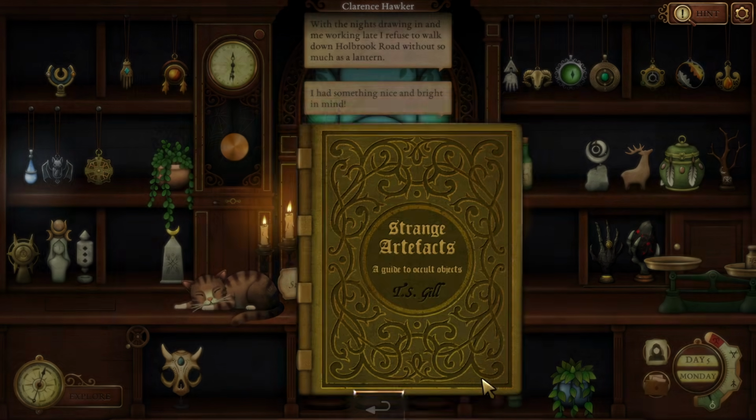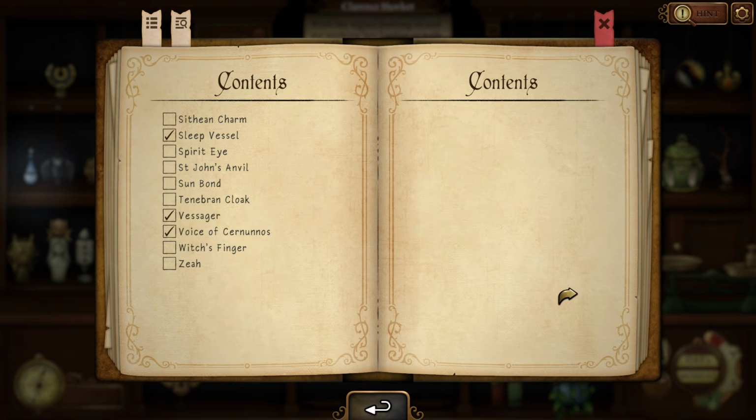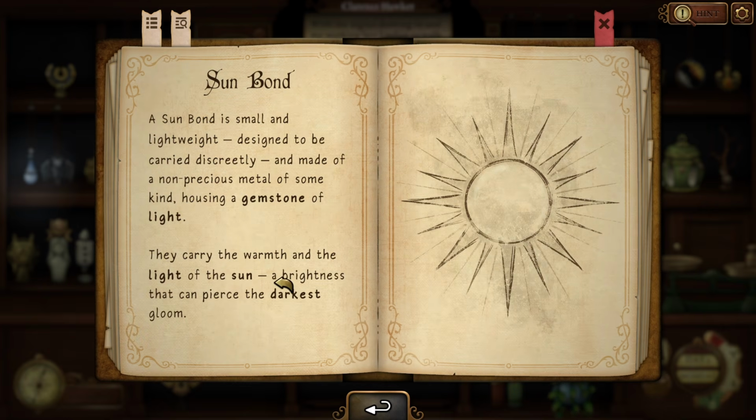A sunbond. Sure thing. Let's take a look. A sunbond is small and lightweight, designed to be carried discreetly, and made of a non-precious metal of some kind, housing a gemstone of light. They carry the warmth and the light of the sun, a brightness that can pierce the darkest gloom. Okay, it's small and lightweight, made of a non-precious metal, has a gemstone of light, and they carry the warmth and light of the sun.